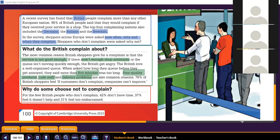Exactly. So why do people choose not to complain? ¿Por qué la gente decide no quejarse? Las razones son muy similares a las que tenemos nosotros, ¿no? The main part of complainers don't make any complaint because they don't have time. ¿No? Porque no tienen tiempo. Then, because they think that it won't help. Luego la gente también piensa que no va a servir de nada quejarse, porque tal vez el servicio o el producto va a continuar igual. And the 31% feel too embarrassed to complain. Sí, se sienten muy avergonzados, les da vergüencita quejarse de algo, ¿no?